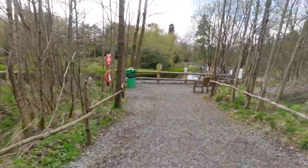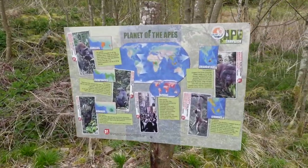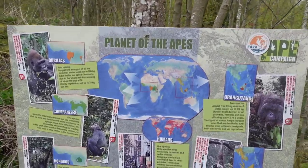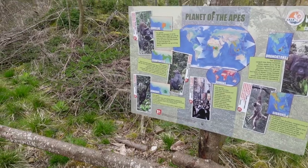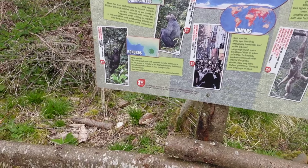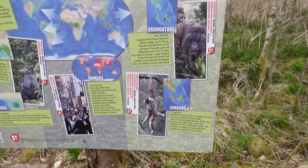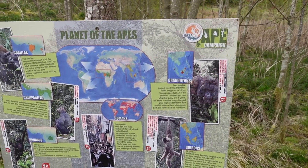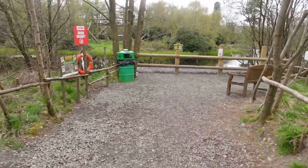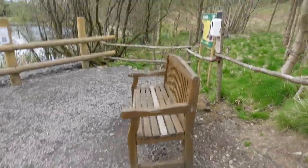There's a nice wee area here. Oh, Planet of the Apes. Don't get me for copyright for saying that, but the sign says it, so I can see it. We've got gorillas, chimpanzees, bonobos, humans, us, the gibbons, and the orangutans. A nice wee viewing area here, a bench.